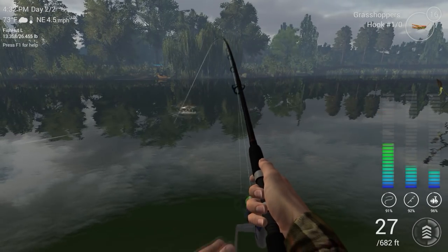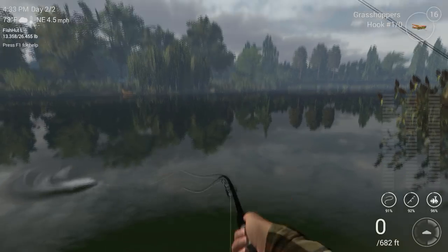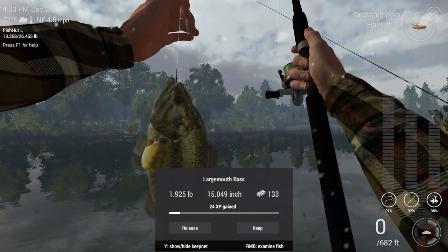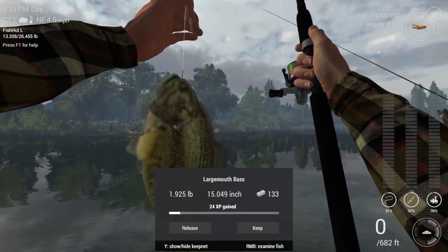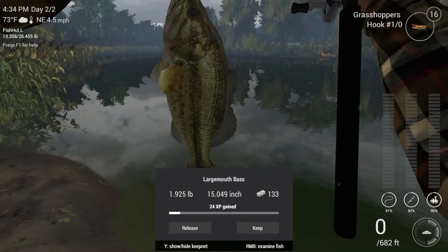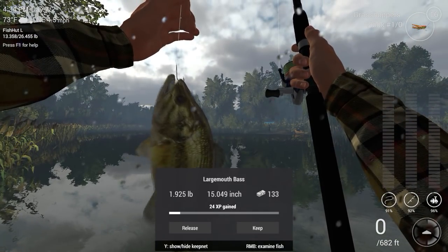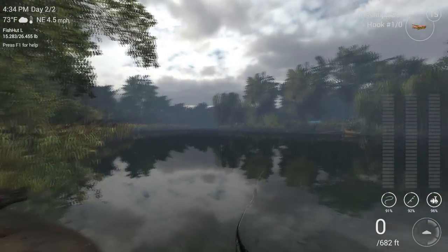Okay, this one's giving me a little more fight. There you go. Largemouth bass. That's what I was looking for right there, guys. Not quite a trophy, but he's a big one. Two full pounds, just about. Alright, guys. Nice fish. There we go. Finally. Keep him? Nah, I'm not.